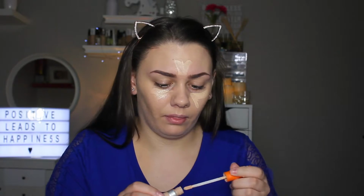Can't even see if my foundation is blended in properly. I'm just going to use that foundation to prime my eyes. And then for concealer, I'm using the Wake Me Up concealer from Rimmel. I don't even know. Oh, it's going everywhere. Blend them out again. 3 and a half minutes left. Also got to put that on my eyes as well, just to try and prime and conceal all the redness.